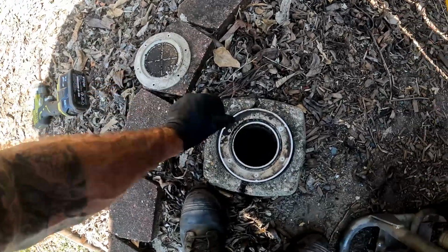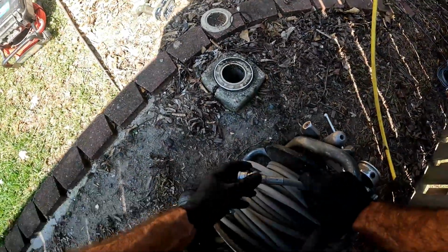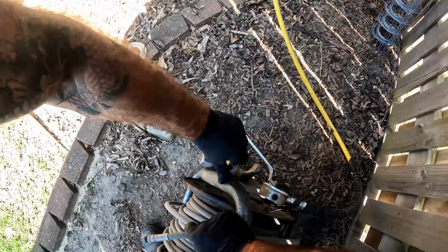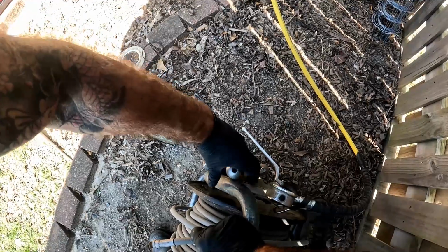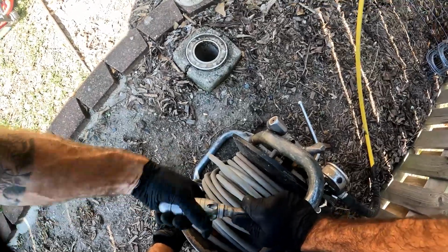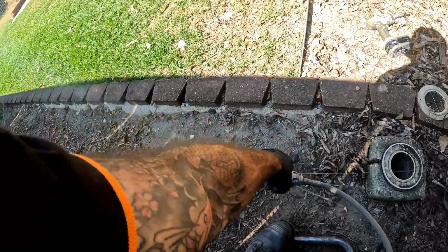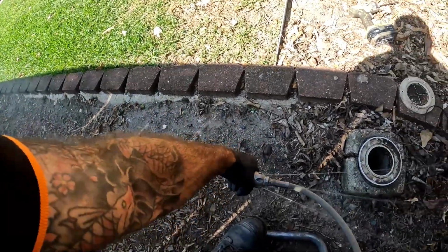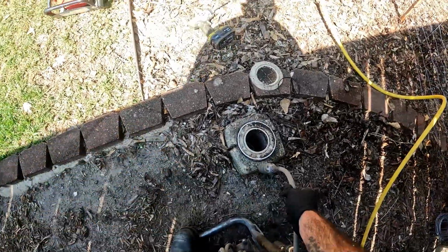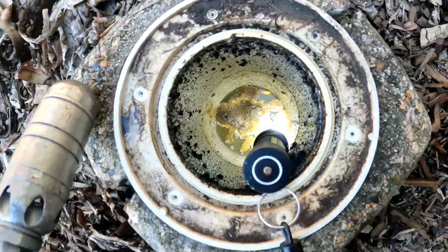Don't want to lose all of those. Get a rubber. Let's give it a quick test. Operational. Let's put the nozzle down. Let's drop it. We've got to go that way.